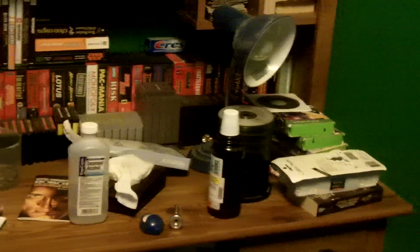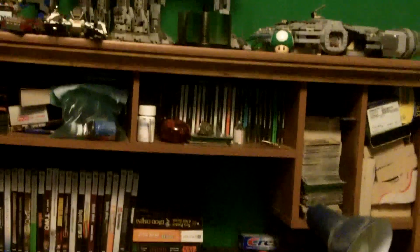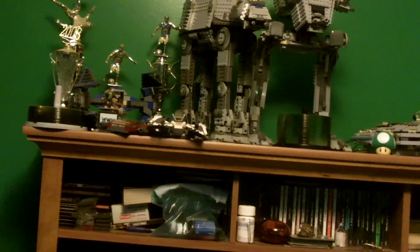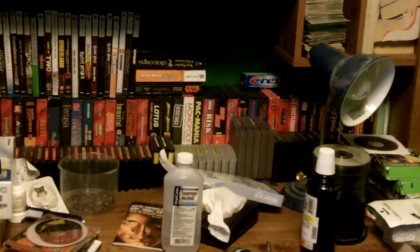And here's my desk, which is in a state of disarray. I've got some VeggieTales VHS tapes over there. I don't know if you can tell what they are. You can kind of see the VeggieTales. I gotta do some cleaning, though. I've got a couple of Lego kits up here, the AT-AT and the AT-ST Advanced, the Millennium Falcon. All my 316 Genesis games and a couple N64 games. You can see that I put labels on them.